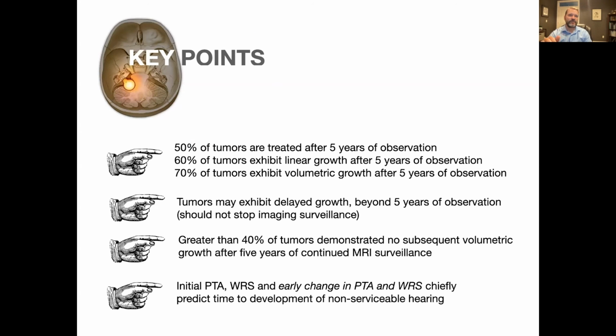So key points. If you are observing a tumor, about half of them are treated after 5 years. 60% exhibit linear growth after 5 years. 70% of tumors exhibit volumetric growth after 5 years. Tumors can grow after 5 years, so you don't stop surveillance after 5 years. Some people recommend that. I don't think that's a good idea unless you're on hospice or you're 99. Greater than 40% of tumors demonstrate no subsequent volumetric growth.